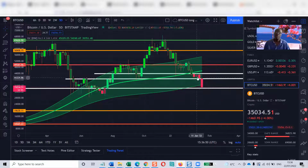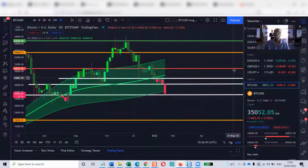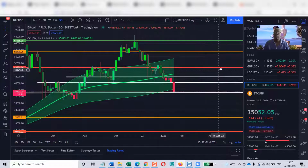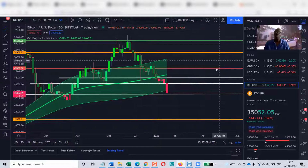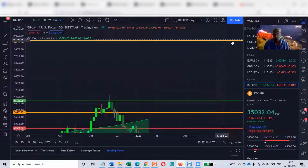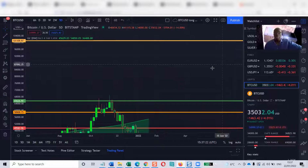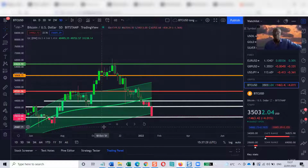But it could be sucked under the Gaussian channel for some time, and then eventually released around the May, June mark, maybe even July, who knows? And then it's got to escape these red, orange, and green bands, and then it's got a chance of hitting its new really significant all-time high, breaking that $100,000 barrier. But we shall see. It will get there in its time. And when you look back, you see, oh, well, this is just a period of time.